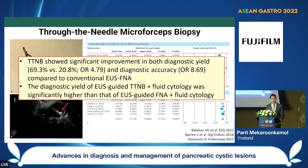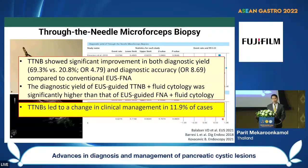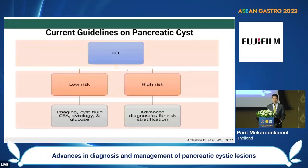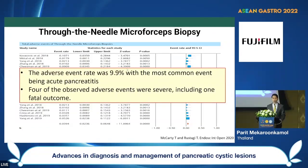Even if we combine the FNA and fluid cytologic study plus the chemical analysis, the through-the-needle microforceps still have higher diagnostic accuracy. The problem is that the adverse event rate of this through-the-needle biopsy can be quite high, up to 12% of acute pancreatitis. So the most common adverse event of these modalities is acute pancreatitis. We have to be careful in terms of when and for whom we should use this modality. For those who have an uncertain diagnosis, we can consider using the through-the-scope needle, or for those who have undiagnosed FNB, we can use this as an adjunct modality to help enhance its accuracy.